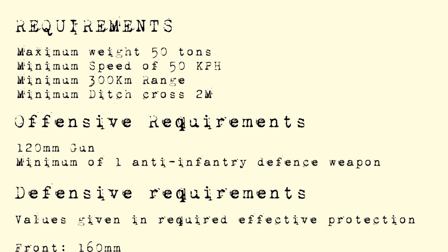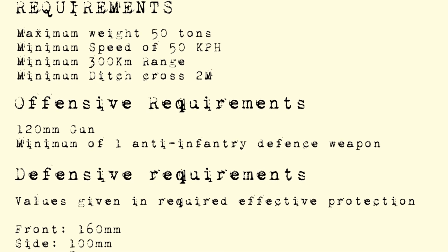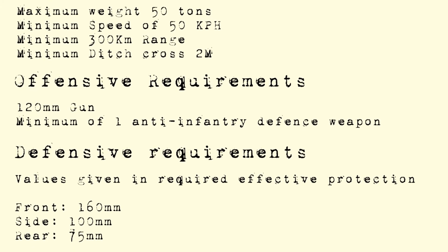The offensive armaments of the tank must include a minimum 120mm gun and a minimum of one anti-infantry weapon for self-defense. The required armor values are as follows. For the front, minimum effectiveness of 160mm, for the sides, 100mm of effective armor, and for the rear, 75mm of effective armor. Vehicles may exceed the requirements or fail to meet them, however this will be accounted for in the final score.